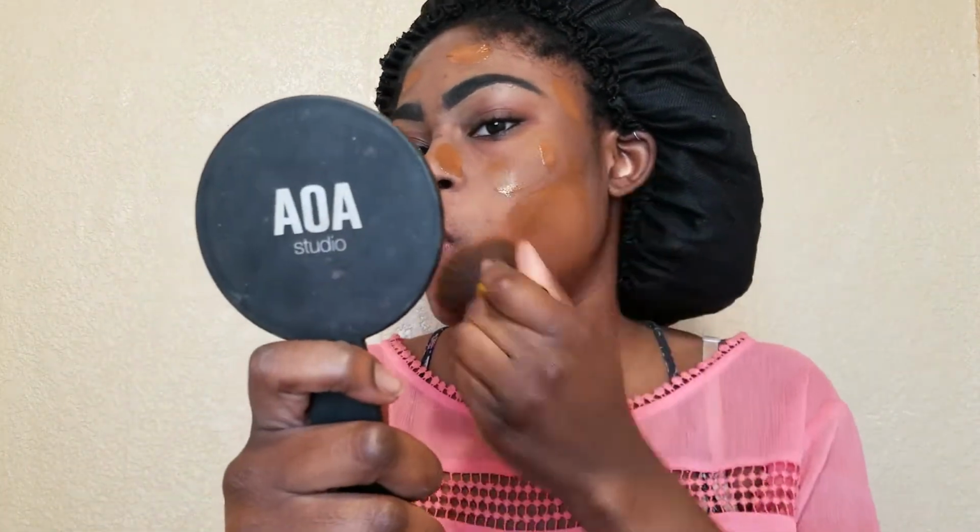I just grab the rest of the foundation on the brush and I start rolling it onto my face. I don't pat it, I just roll it. Some people would pat it if they're using a brush first and then go back to the beauty blender to even it out. But if you're a brush type of gal like your girl, then rolling it onto your face is a faster, smooth, flawless application.